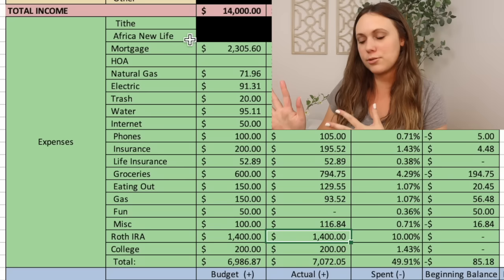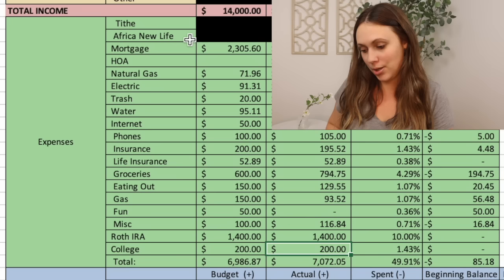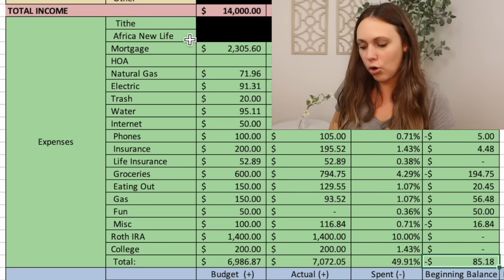Next we have college. We do contribute $100 each month to each of our sons' 529 college savings plans, and this is going to increase once we have this third baby. So all in all, we spent $7,072.05. We are actually only over in all of our expenses by $85.18, which isn't bad.